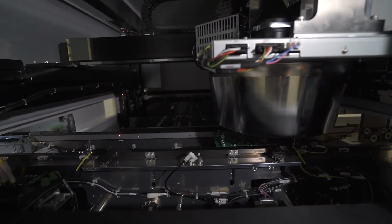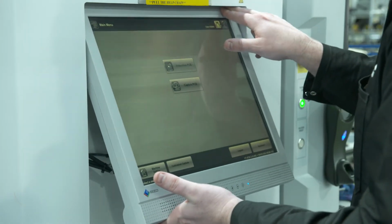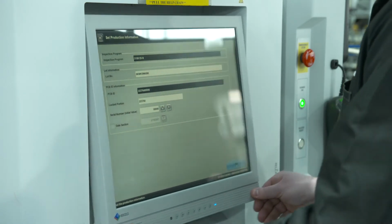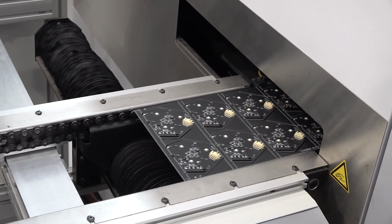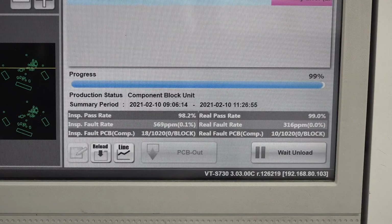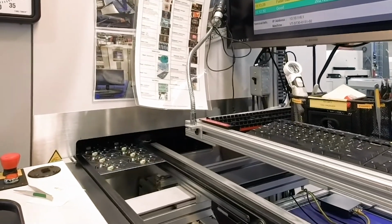When operator interaction does occur at the machine itself, the AOI incorporates an integrated, adjustable touchscreen monitor to avoid hardware interfering with aisles and walkways unnecessarily. High-level inspection program and result information is available at the machine for review, but all this data is easily available offline as well, but with far greater detail. There should be very little operator interaction at the machine itself, by design.